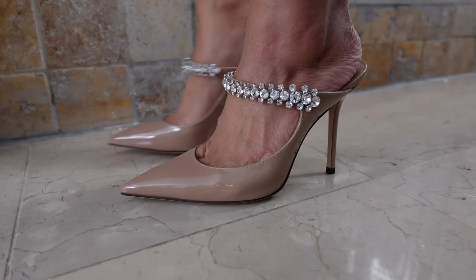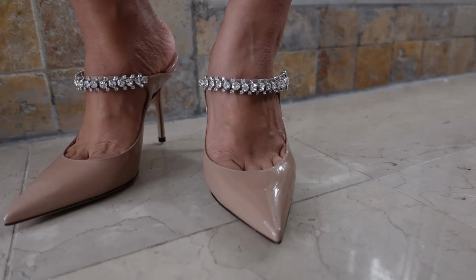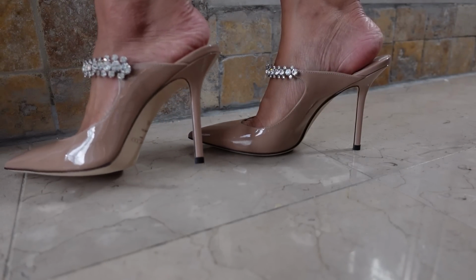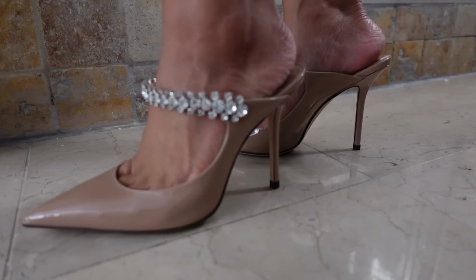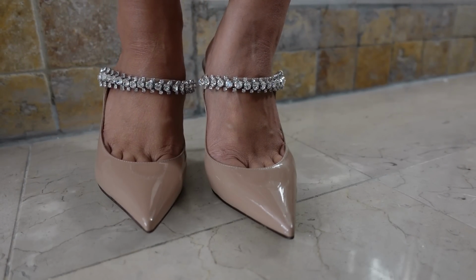Okay, and this is what they look like on. They are like the perfect size. Again, I usually wear 36 and I'm glad I went with the 36.5 because it gives me a little room at the front. And then I think the 36, my heel would have been sticking out in the back. So definitely size up at least half a size in these. And I really like these.